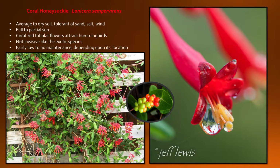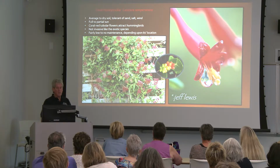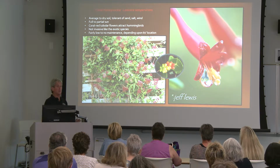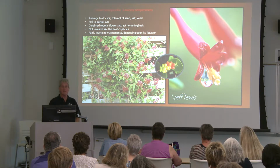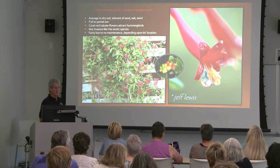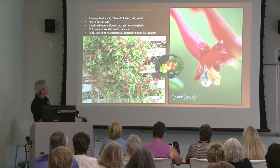They have these coral red tubular flowers that really attract hummingbirds. And actually, at the end of the season, they produce these clusters of berries, which the birds like to eat. Bet you didn't know that. They're not invasive like the exotic species. Please don't plant Japanese honeysuckle. It's a horrible beast. But these are entirely manageable. They're not invasive. They're semi-aggressive growing. They grow at just the right pace.